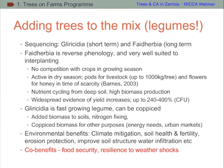General environmental benefits of including trees in conservation agriculture, I mean, it's an enhancement of what's already present in conservation agriculture, and that's climate mitigation, soil health and fertility, erosion protection, soil structure, water infiltration. There's a whole range of different benefits associated with the use of trees in conservation agriculture.